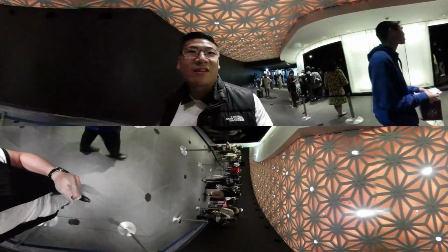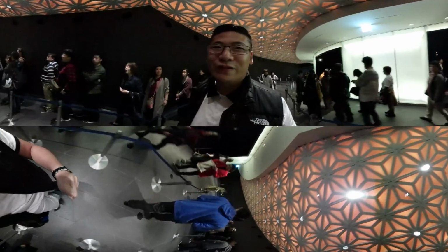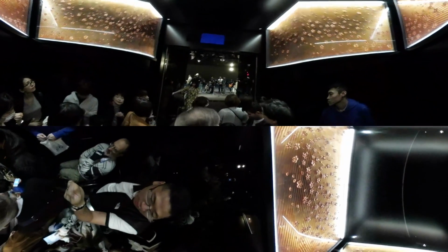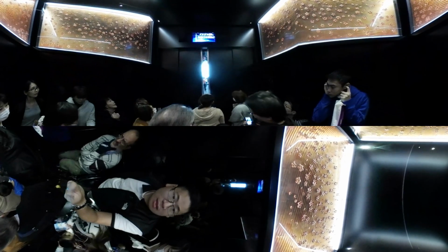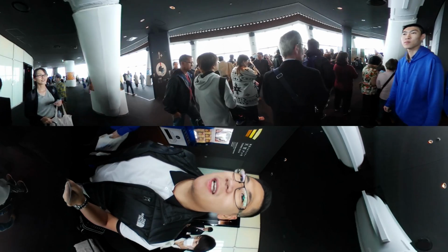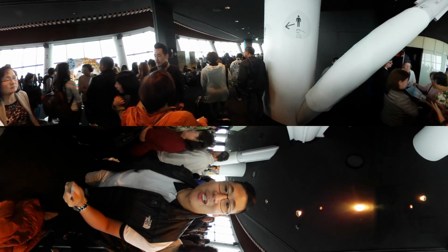Okay, so we just made it through security. We are at the base of the Skytree now. We're en route to the elevator, and that's going to take us up to the 350th floor. Yeah, 350, so this is going to be really high. Wow, we were going up at 600 meters per minute. That's pretty darn fast. We made it up here, I think, in less than a minute, so let's go check out the view.